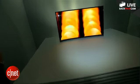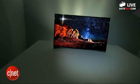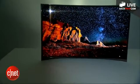So if you can capture this, this is Samsung's first curved concept for an OLED. You can see the base of it kind of has that curved bezel.